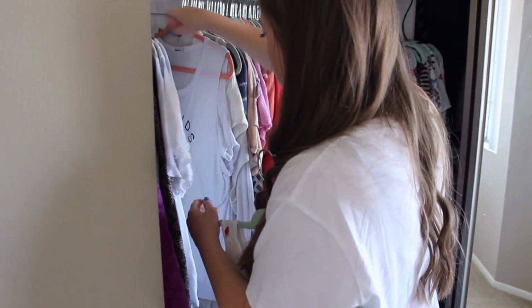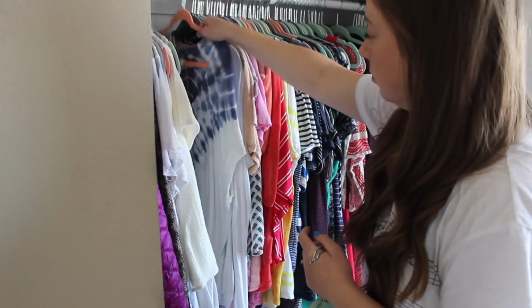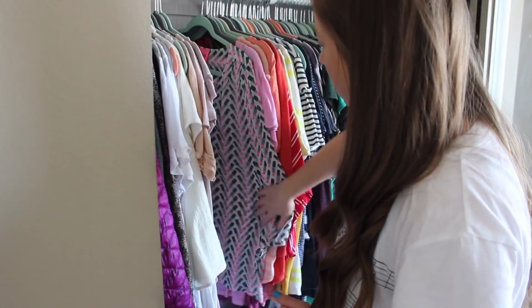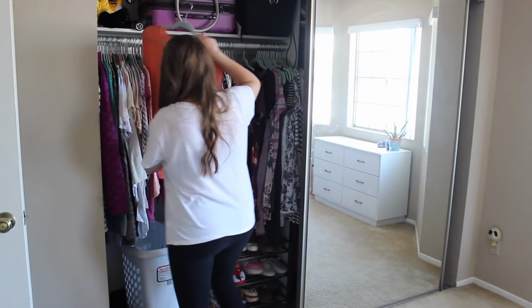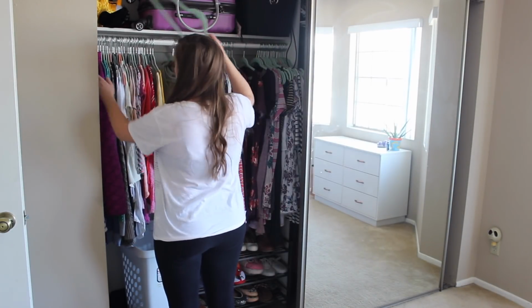So I'm just going through and pulling out anything that I haven't worn in a while that I think I might want to get rid of. I've also excitingly lost a little bit of weight recently, so just anything I don't really feel comfortable in anymore. And this is also a good time to straighten out and organize the clothes as well. Pull out any random hangers. I don't know if that happens to anybody else.